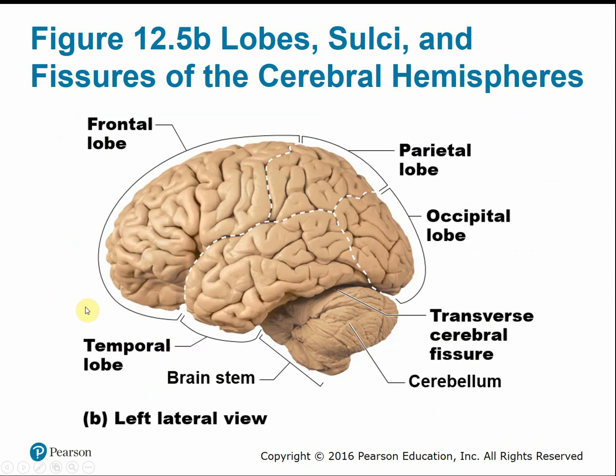So again, there are 5 lobes of the brain we'll look at. The frontal lobe, and all of these are separated by sulci and fissures. The temporal lobe, on the lateral side of the brain, the parietal lobe, the occipital lobe, and the cerebellum. You can see some of these follow the bone naming patterns of the skull. We looked at bones of the skull, like the temporal bone, the frontal bone, parietal bones, occipital bones. So these lobes of the brain are also named in that same fashion.